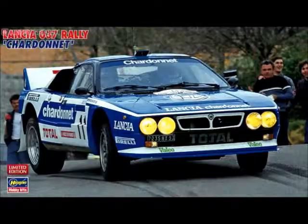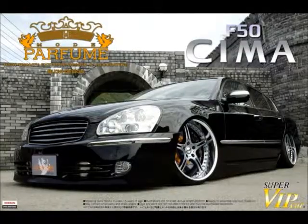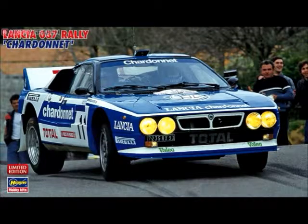We have 6 kits, I should say, to talk about reissue-wise. 1 from Hasegawa, 5 from Aoshima, so we'll go through those real quick. The one from Hasegawa is, ironically, the kit we said was not supposed to come out until November. It actually came out the day after I said it wasn't going to come out until November. Yes, folks, I am that good at predicting nothing.